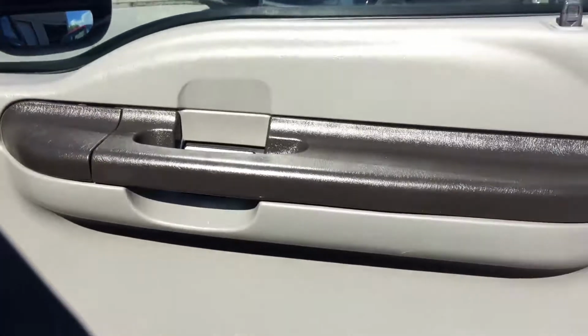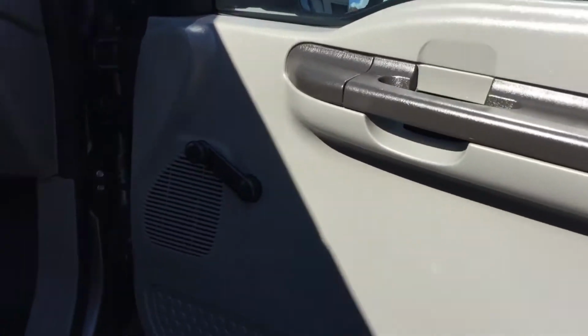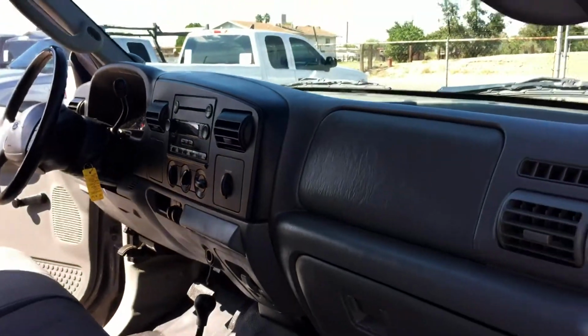All right. No windows or locks to try out here because this is a strippy, as we call it. It's an XL. Bench seat. There's your wheel lock key there. Carpet looks good. Dash looks good. It's got a CD player. That's kind of unusual for a work truck.